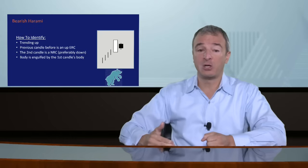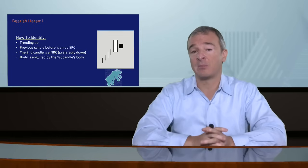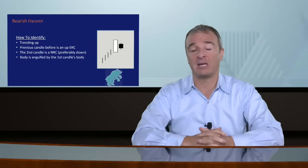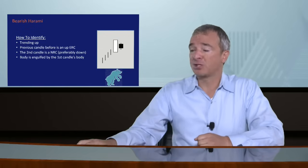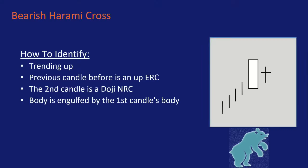If we start to see new lows being made, okay, great shorting opportunity. But it could very easily start to rally back up. That second candle there just represents indecision, a hesitation moment after a big thrust to the upside. Now, if we just tweak this a little bit and make it a doji, you see we've got a bearish Harami cross.